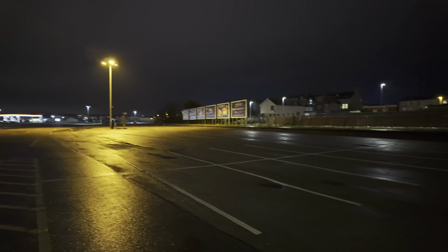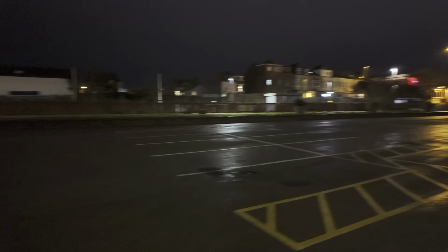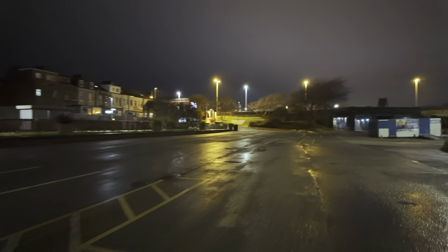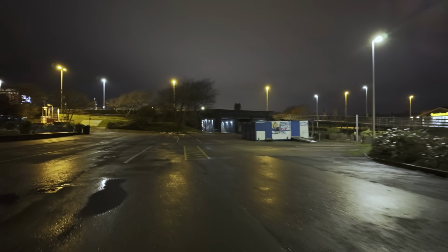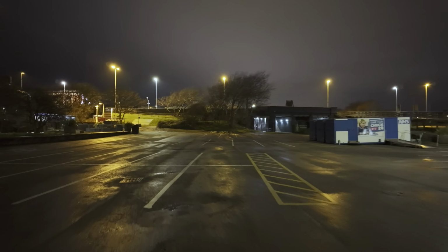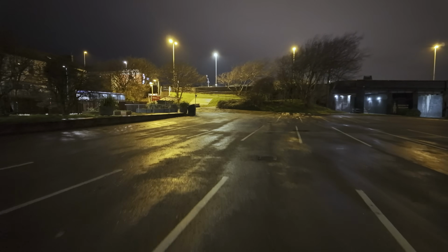But look at this now, Blackpool South car park. I can see a car in the distance over there, but apart from that, it is completely empty in here. It's so quiet in Blackpool tonight. But it does make for quite an atmospheric little walk around, I think. We'll just have a little look at the station.